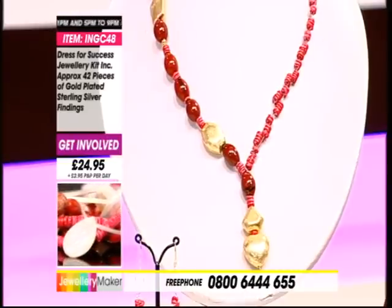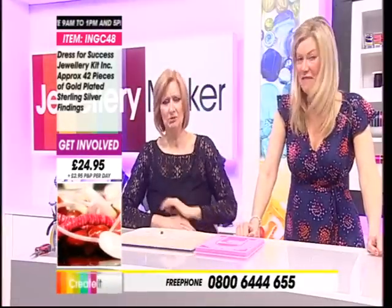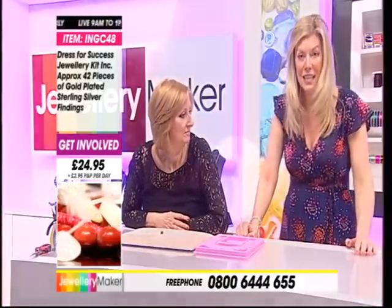But I love this colour. And with the gold findings and the gold beads, gorgeous, really rich. They're really rich, aren't they? And a really nice texture to them again. Really very tactile.